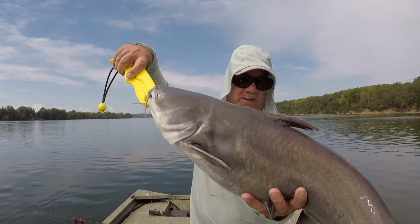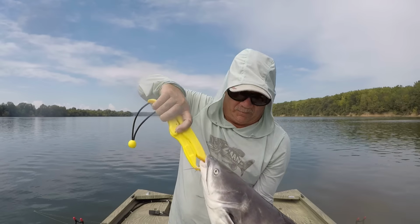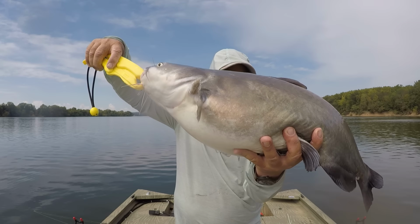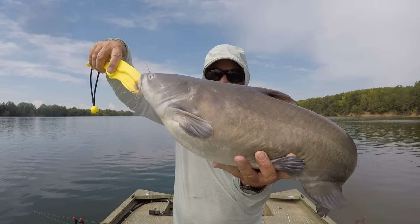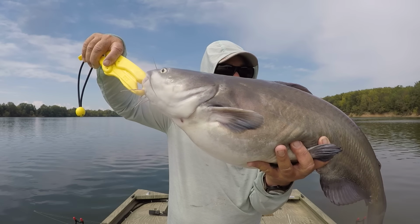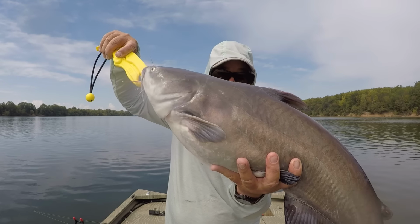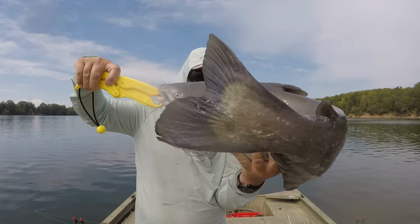All right, folks. That's a pretty doggone good blue cat right there. Good one. And I tell you, like I said, I hadn't been anchored here 5 minutes. And we're in a good area. And I'm going to explain why it's a good area right now. But let's let this fish go.